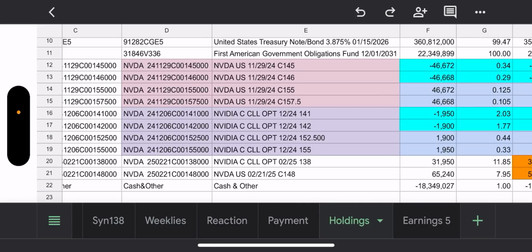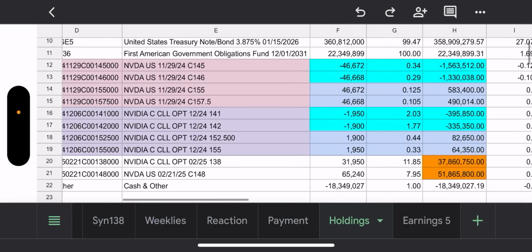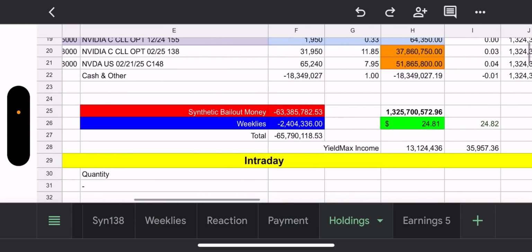But if NVIDIA skyrockets today, and it's due, right? It's due. It's been going down and down and down. So keeping these open is risky, right? So if it decides to go up, these are going to be a little more costly, right? In fact, we could still lose. So this is not a win-win here.